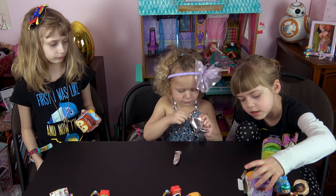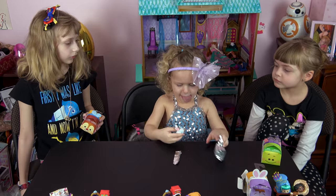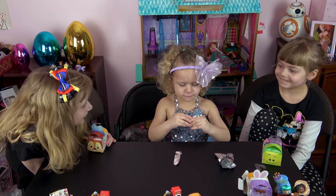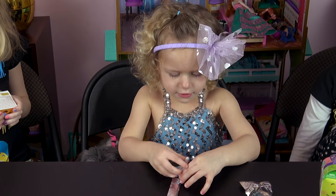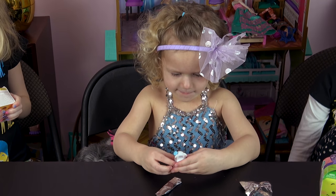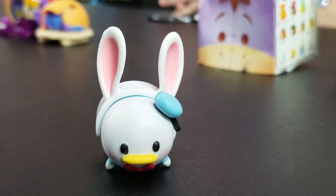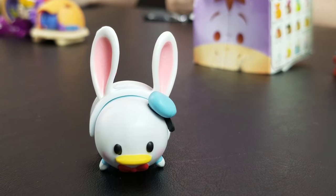Don't peek in, right? Who'd you get? You got Donald? Aww. Oh, it comes off and on. Oh my God, he is here, so let's take a picture of him. Let's see how cute he is. Easter Donald! He's so cute!